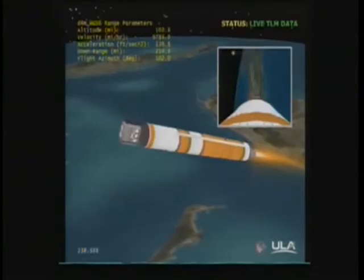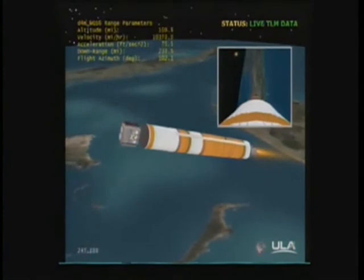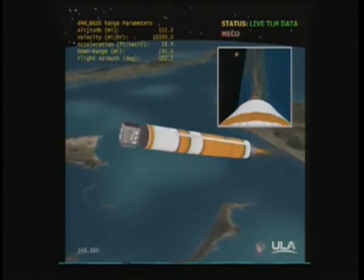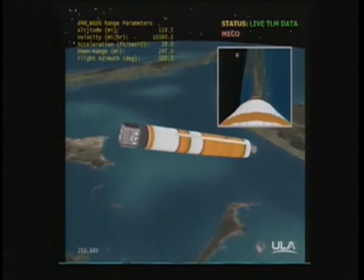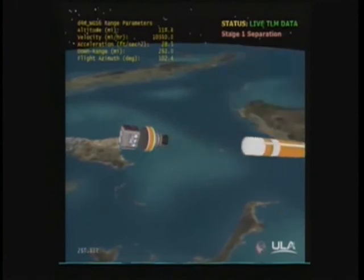Standing by at 4 minutes. And we've had partial thrust command. Standing by for MECO. And we've had MECO. Main engine has cut off. Standing by for 1-2 SEP, and we have 1-2 stage separation. NEDS deploy is in work.